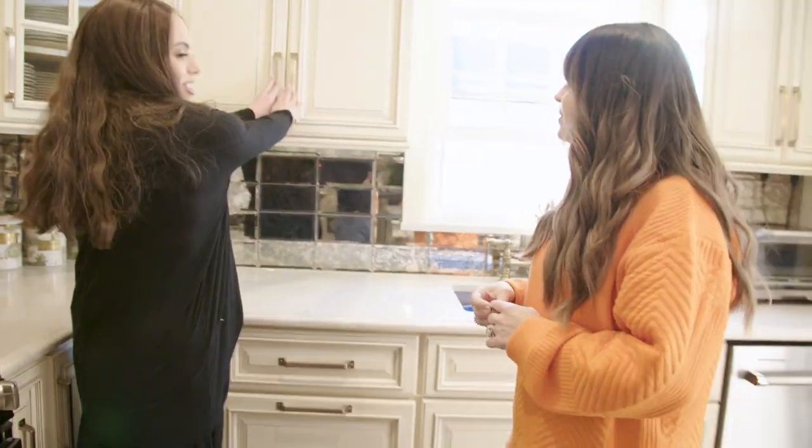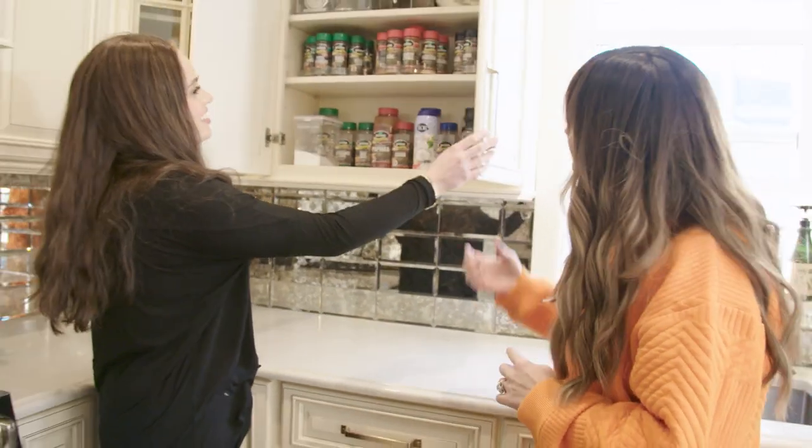You know what I realized? It doesn't matter what size your kitchen is. Your kitchen could be small, it could be huge. If it's done logically and it's done properly, there's always a place for everything. This is a transformation. Oh!